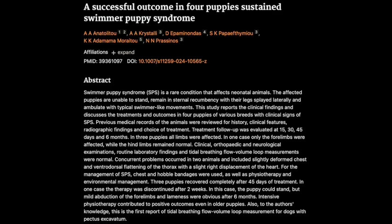What's really interesting is that SPS was once considered untreatable. A lot of times puppies were euthanized, but thankfully veterinary medicine has come a long way, and there's now hope for these little guys.